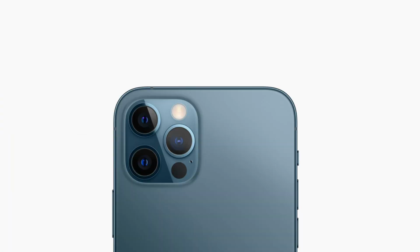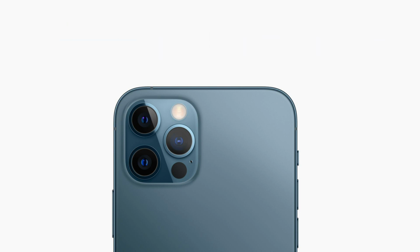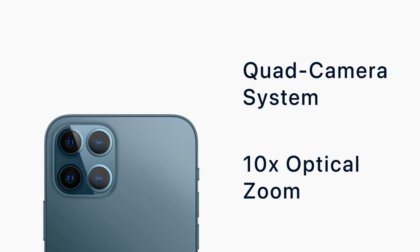As with all iterations of the iPhone recently, an improved camera is a must. But the iPhone 12 already has a triple camera system, as well as an improved LIDAR sensor in the more advanced models. So how can you improve on that? What's better than 3 cameras? Well, 4 cameras, obviously. No, I'm not kidding. Apple is said to be working on a quad camera system with an improved 10 times optical zoom to match the Samsung Galaxy S20.